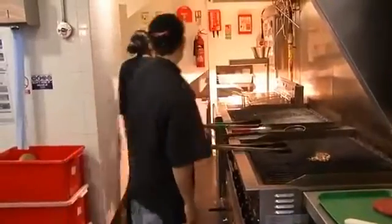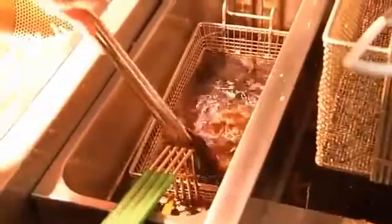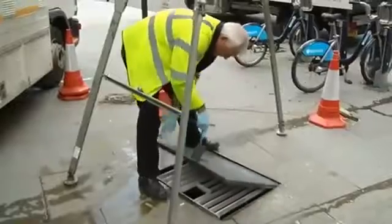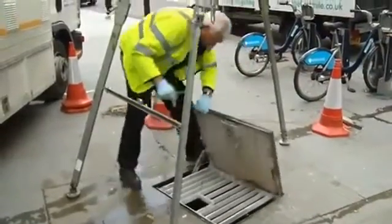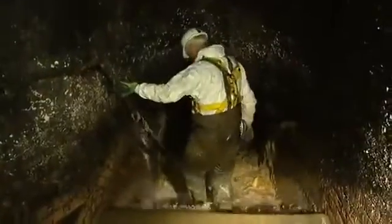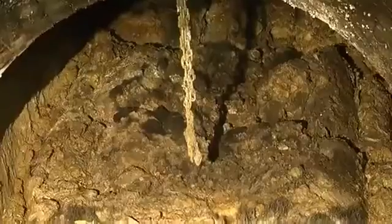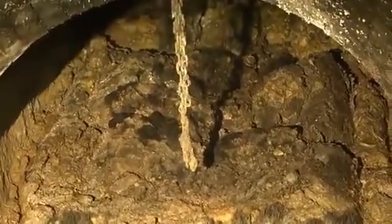We may watch the fat in our diet, but give little thought to what happens to waste cooking oil and fat, especially when it's poured down the drain. Deep below London streets, the results are all too clear. This is what happens to leftover fat which goes down the plug hole. It cools and becomes fatbergs, which clog up the city sewers.